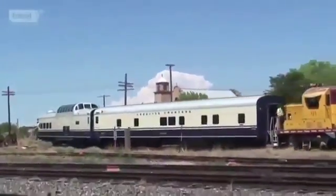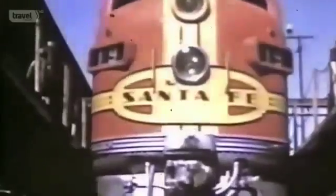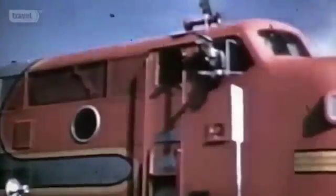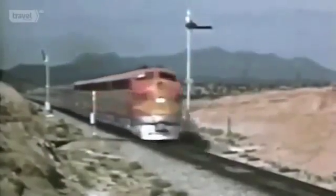Today, those cars are known as the Evelyn Henry, named after Patrick Henry's mother, and the Warren R. Henry, in memory of his father. Well, my father was a railroad man for 41 years on the Santa Fe Railroad, and that's where I fell in love with trains. He would always take us on his inspection trips, and we'd get to do the fine dining, and I was so fortunate when I was a child, I traveled on the back of trains for almost, it seemed like, every summer.